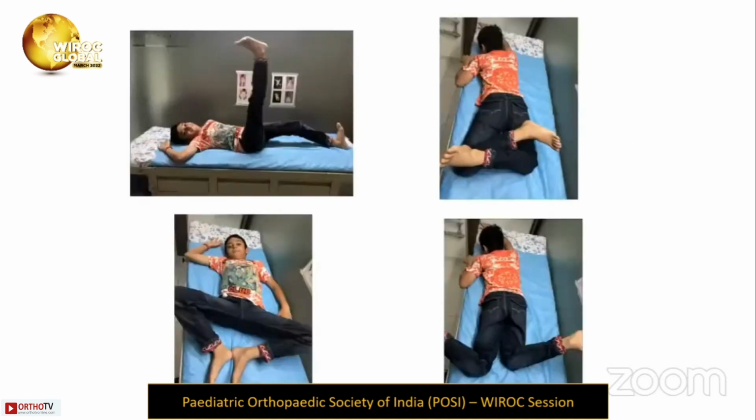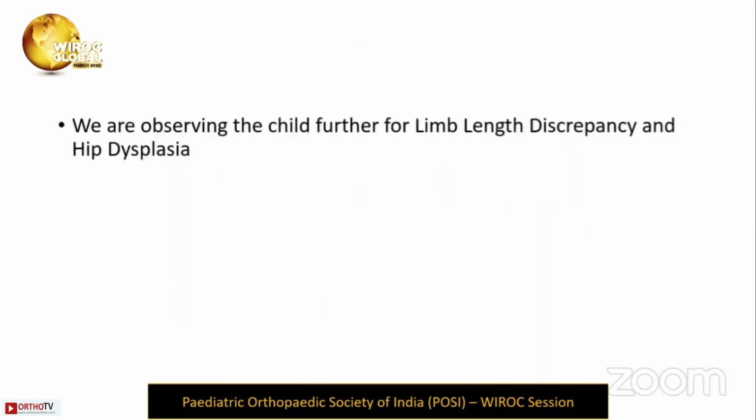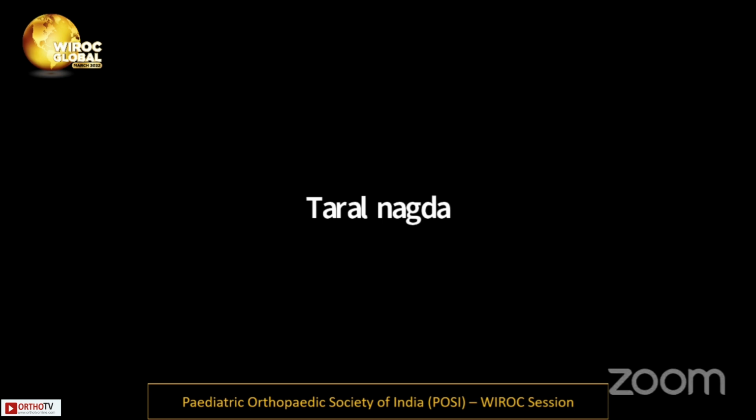But the aim of correcting this very severe varus and giving a mechanically better alignment to the hip was achieved in this case. So thanks, Maulin, for sharing this case.